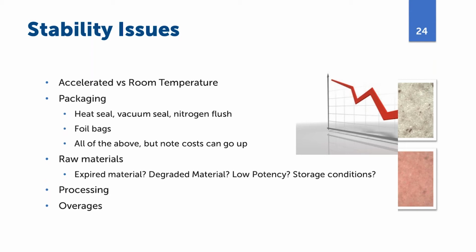Perhaps now, after looking at all this, you decide, okay, I need to increase my overage in my formula. Well, maybe you add that extra 1 or 2% if it's not cost prohibitive. And finally, you may need to consider processing. Was the product dried at too high of a temperature? And maybe the spray dryer needs to be dialed down a little bit.